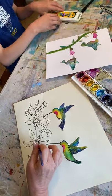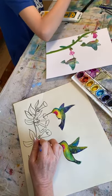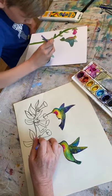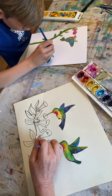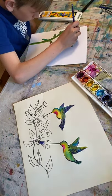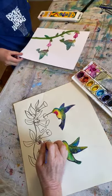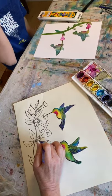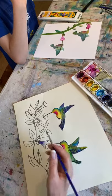Okay, so I got my flower wet, and I'm gonna put my brush down at the base of where the flower's coming out of the little stem there, and just let that water grow right up my flower. And then I'll take some of this lighter purple, I'm doing purple up here. Okay, so inside I want it darker.